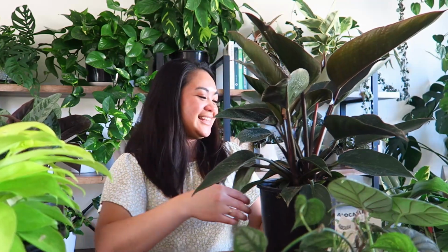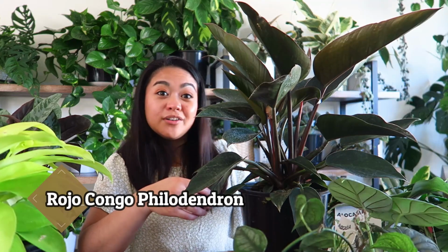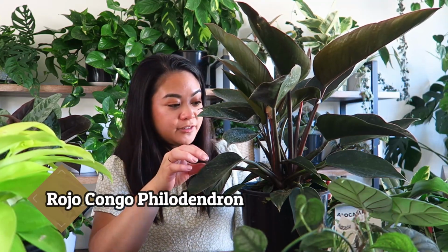And the last plant that I bought, the leaves are also covered in that white film that you get from new plants fresh from the greenhouse or the growing house. This one is a philodendron Congo, rojo Congo philodendron. I actually already have one of these, but it's a small plant. That's one of those plants that kind of sits in a space where it doesn't really do anything to make me happy. You know those plants? Yeah, I've already got one, but it's one of those plants.